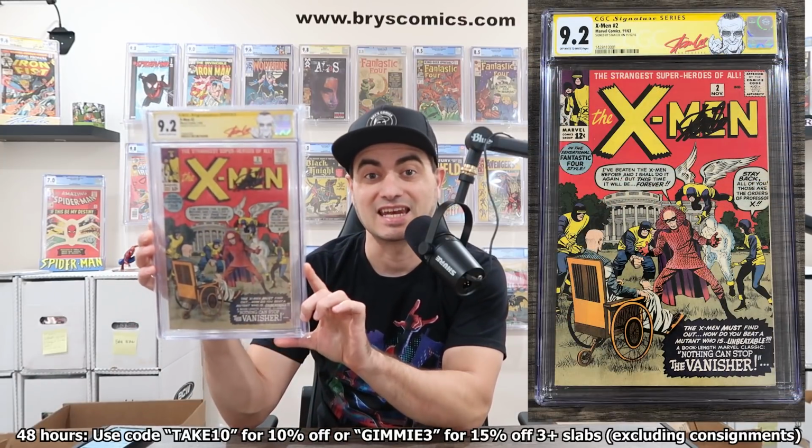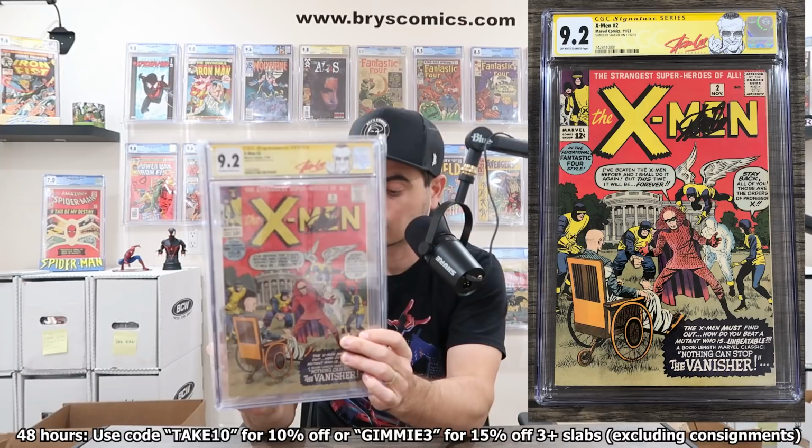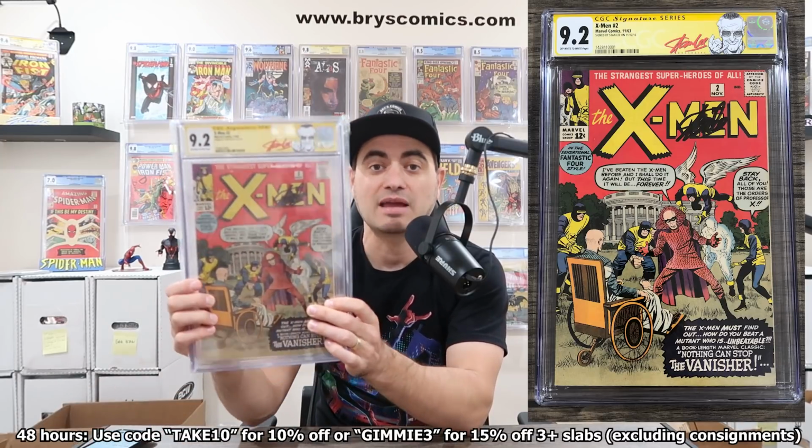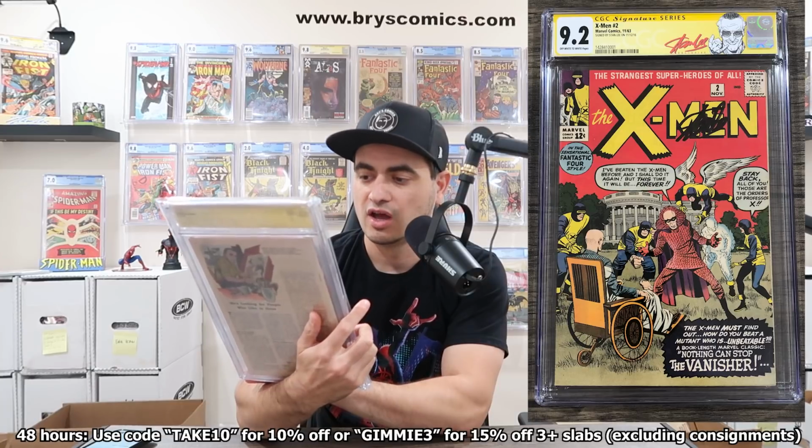But first off, we have X-Men #2 in a CGC 9.2 signed by Stan Lee. This is the first appearance of the Vanisher and the second team appearance of the X-Men and the second appearance overall of Cyclops, Marvel Girl, Iceman, Professor X, Angel, Beast. It has vibrant red colors. I mean, it looks like this thing just rolled off of the printer.